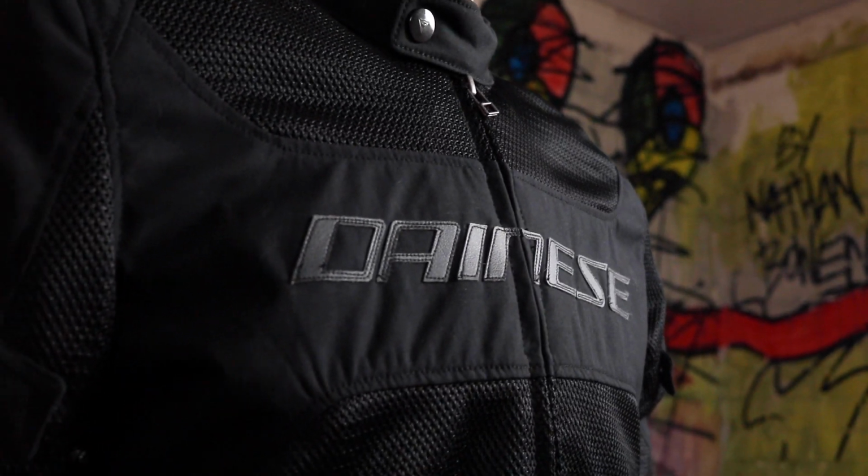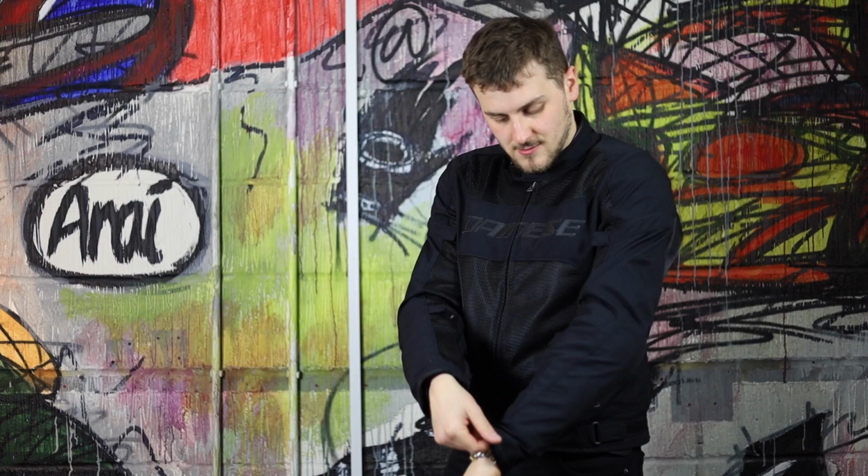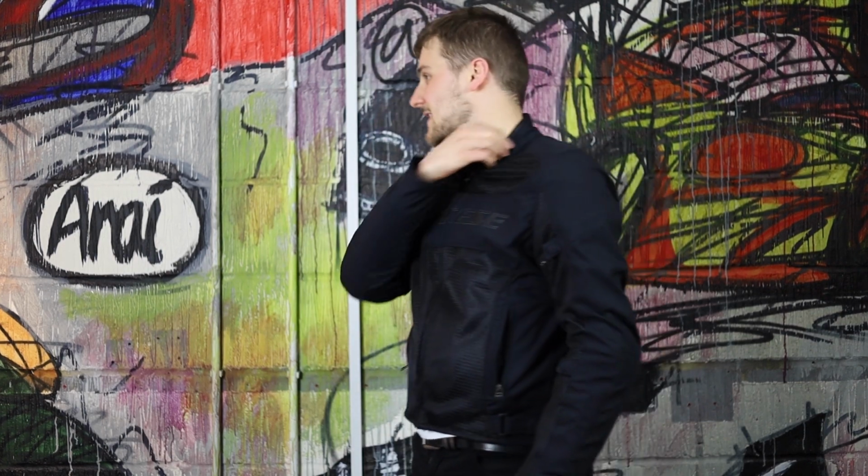The Air Frame D1 has been around for a while now and is consistently one of the most popular mesh jackets available at Infinity. I mean, we certainly love it here. It's a cracker. Due to how long it's been around, it does actually precede the latest safety rating that the other garments are marked against. So it doesn't have a CE AA rating attached to it as such, but it's a well-built garment and it does have CE certified armor in the shoulders and the elbows with the option for a Dainese G2 back protector. In the high impact zones, the mesh fabric is replaced by a material called Quick Dry. It's a Dainese material. Now it offers a superior level of abrasion resistance than just the mesh alone.